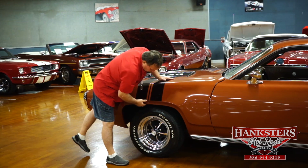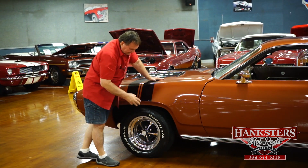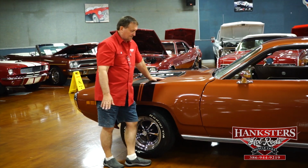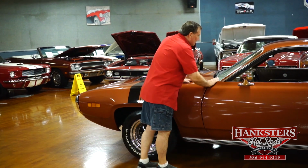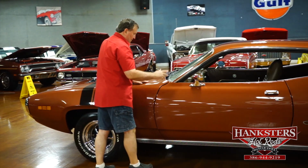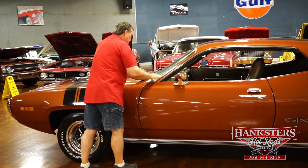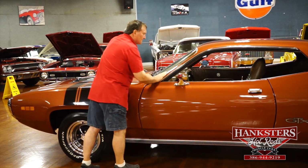No wheel trim, wheel well moldings on this particular car. A nice clean look to it. Kelsey wheels with the BFG tires on them. Everybody loves Kelsey wheels. There's nobody that doesn't. Tinted windshield. It does have air conditioning. It is the original windshield. No fading on the dash. Original ID plate on it.